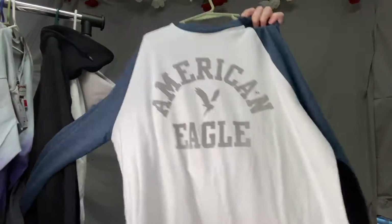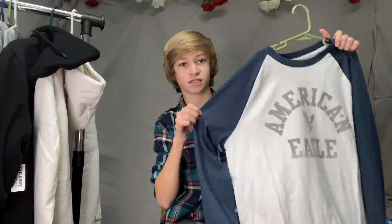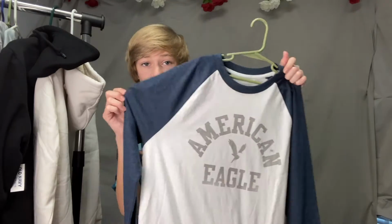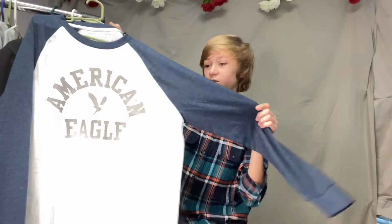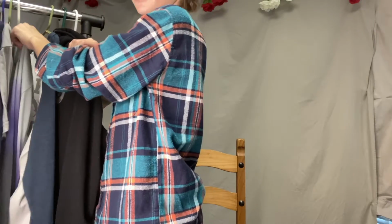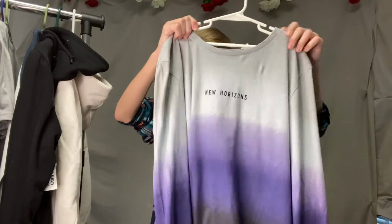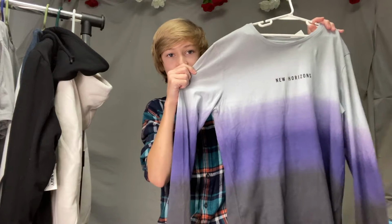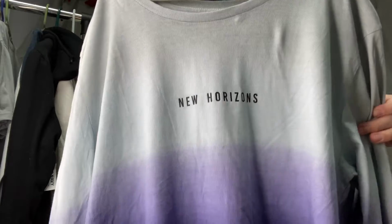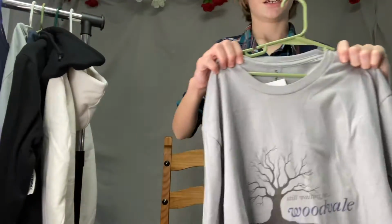The first shirt that I have here, they are on very small hangers, so they're looking kind of funky, but it's okay. But this is the shirt, American Eagle, that's where it was from. So it's just a plain American Eagle white shirt with blue sleeves. You know, pretty fancy. The next thing that I got is this shirt. It's an ombre type shirt, and it says New Horizons on it. Just that, it's fine. The next shirt that I got is a short sleeve shirt.